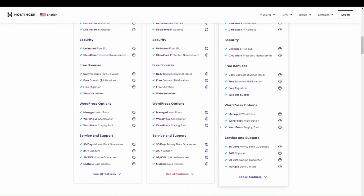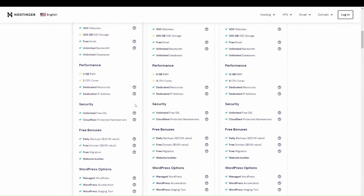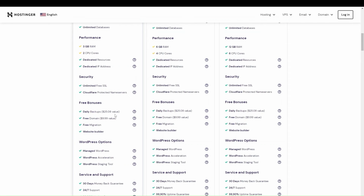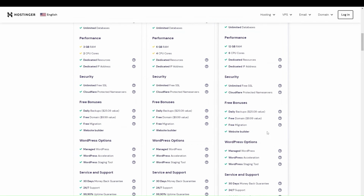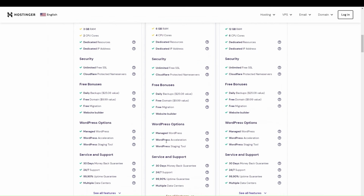Apart from that, everything else is similar across all plans. You get the unlimited SSL, you get protected name servers, and you get the daily backups, which is also really important across all of your hosting plans. You also get the free migration if you ever need to migrate from one platform to another. This makes that process really hassle-free and really easy for you to use.